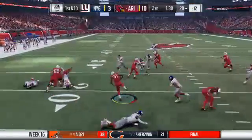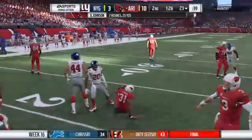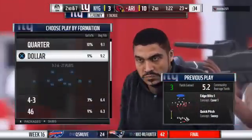And they'll start the drive on the ground with Johnson. Tough running, but not a ton to show for it. They stop him shy of the 25. A gain of 3, 2nd down.